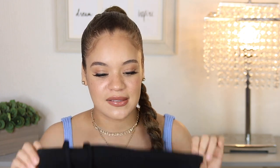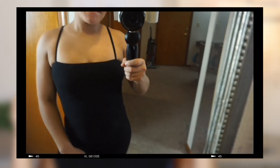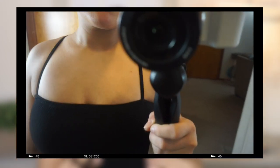So these straps are a little bit thicker, but I still feel like these type of tops are still a necessity as well. These are still thin straps. They're not as thin as the first ones that I showed you guys, but they're still a thinner strap right here. These are perfect in black, white, and nude. You could literally wear them with anything.